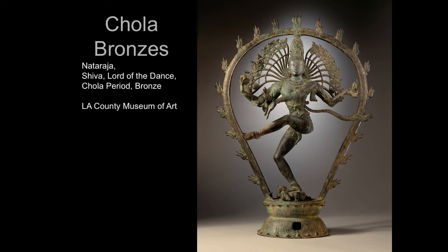And the Chola are known for these exquisite bronzes. So we see these bronzes. Most of these bronzes are about 3 to 4 feet high. Some are larger. Some are almost life-size, but not quite life-size. They're just exquisite works. These are done in the lost wax technique. And one of the most common scenes we see is Nataraja.